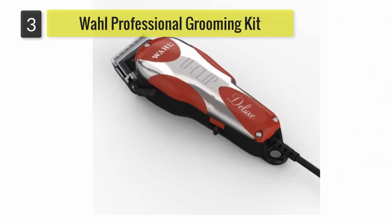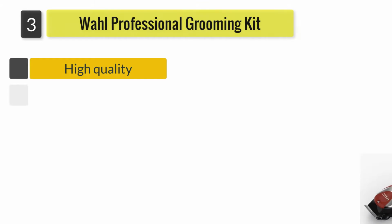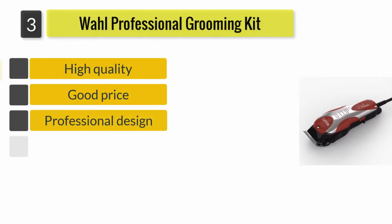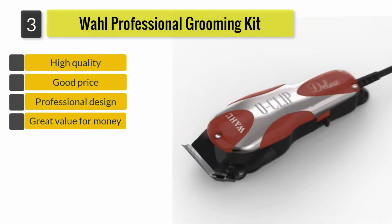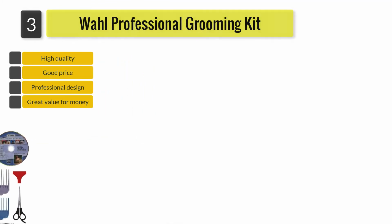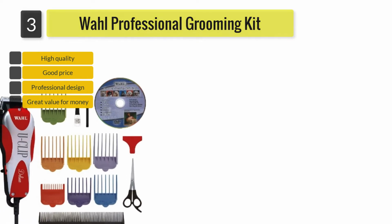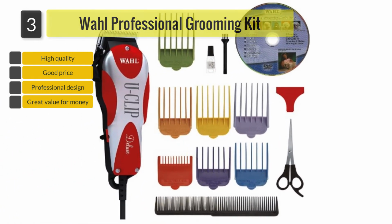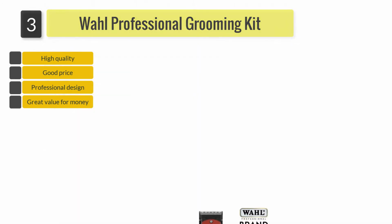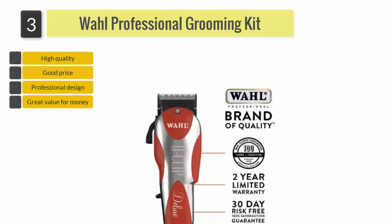Number 3. Wahl Professional 9484-300 Animal Deluxe Grooming Kit. The Wahl Grooming Kit is ideal for trimming and grooming of paws, face, ears, and light body clipping of fine to medium-haired dogs, cats, and other pets, perfect for beginners or advanced groomers. This complete 16-piece kit contains all the tools you need.